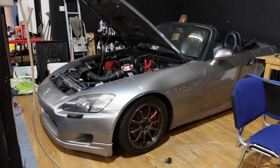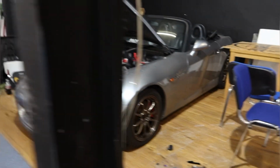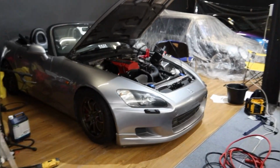Hey guys, and welcome to the start of the S2000 transformation. Today is the 3rd of October 2022 and we are going to attempt to bag the S2000. So for those of you who don't really know what the S2000 looks like, this is what it looks like at the minute, and hopefully by next year it's going to be completely different.